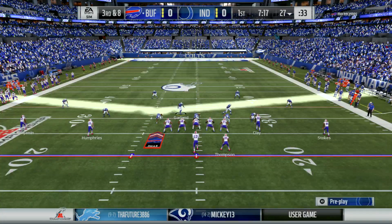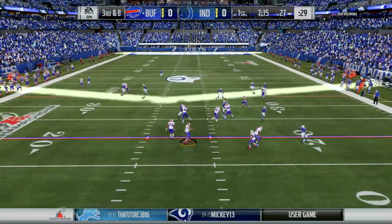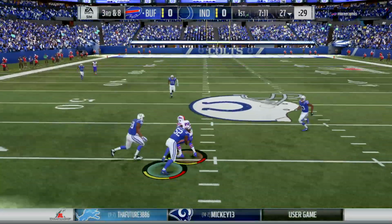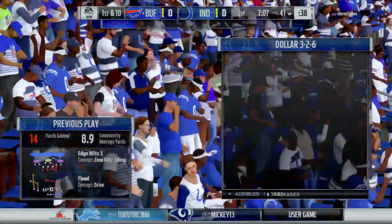Hot! Throwing is Allen on third. And he's got his man. It's the tight end Clay. Second catch of this AFC title game, and he's got a first down.